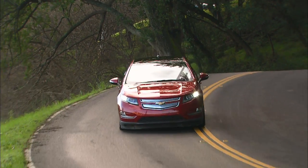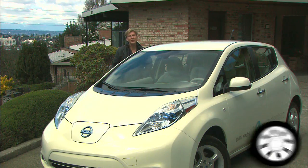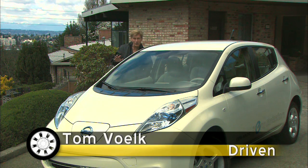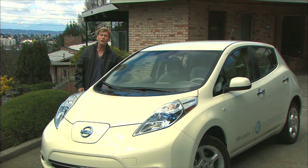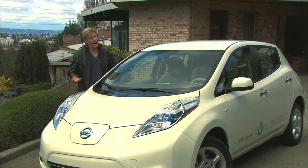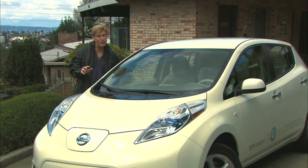Its biggest competitor these days is the Chevrolet Volt. In ideal traffic and weather conditions, using a very light throttle foot, the claimed range of the all-electric Leaf is 100 miles versus 40 for the Volt. However, the Chevy has an onboard gas-powered generator that will never leave you stranded.